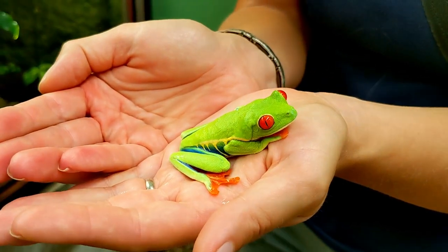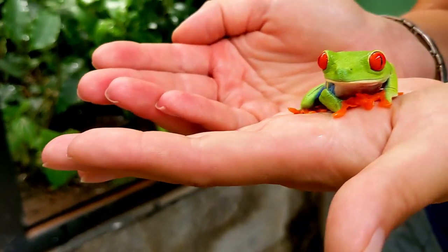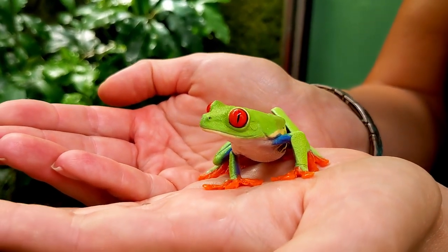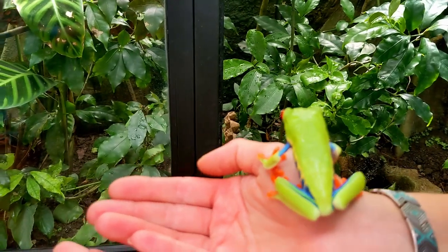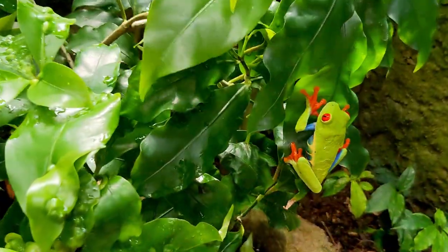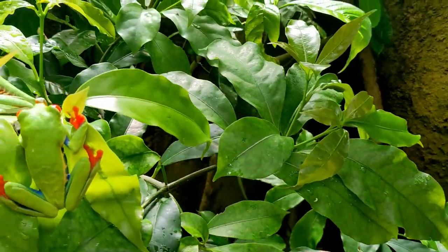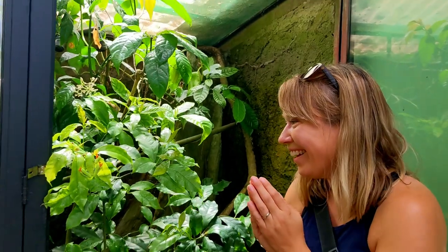Oh man. It's azul underneath. Wow. That is my hand shaking. That's incredible. Yeah, look at his underbelly. It's all blue. Where are you going, my friend? Stay with me. Jump to the tree. A little baby. Okay, you can go. And wow. That was so cool. That was really cool.